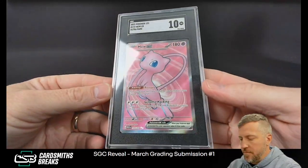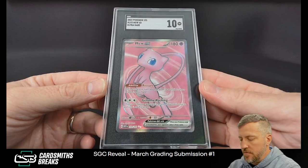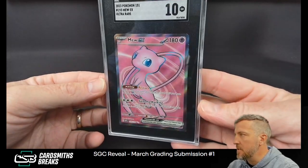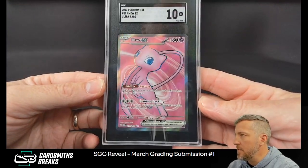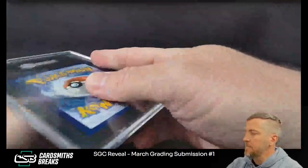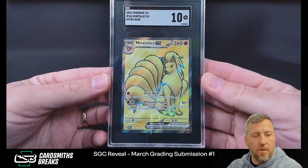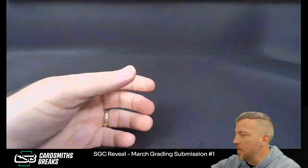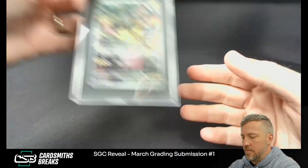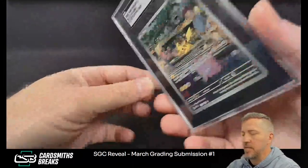This is the other duplicate. Verified this is yours because it was sent with the regular stack and not the separate stack. Ultra Rare 193. We had two of these in the sub. I think, yeah. Got a 10. Ninetales Ultra Rare. Still 151. Is it all 151? Oh, there was a couple that weren't. The Pikachu 173 got a 10.